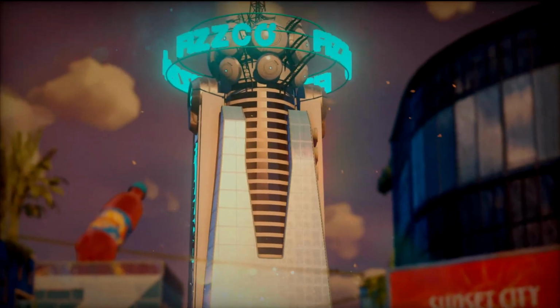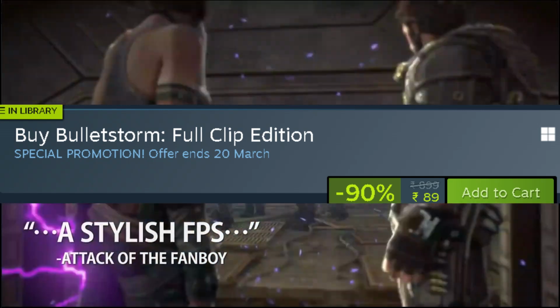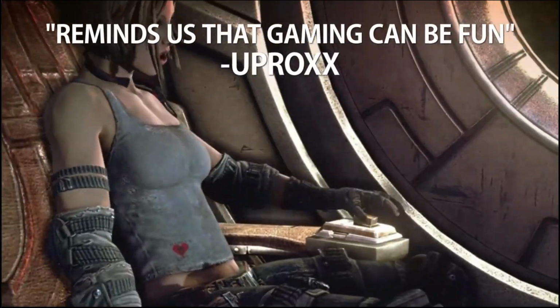The next game is coming from the Bulletstorm Full Clip Edition, which is 90% off, 89 rupees, almost like $1. So that's a great game from the FPS and sci-fi genre where you can also use the bullet.